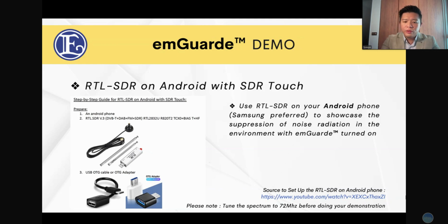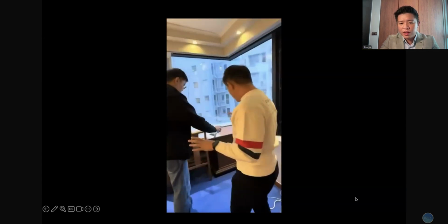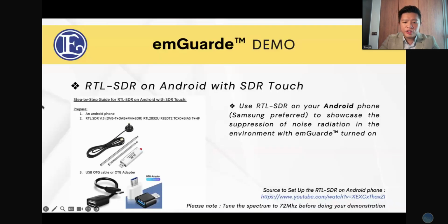And there is actually a YouTube link on the bottom right that you can click and just save somewhere right now. Just take a screenshot of this, and everything will be in the Telegram group once again. And you can actually measure the electromagnetic interference in your environment.